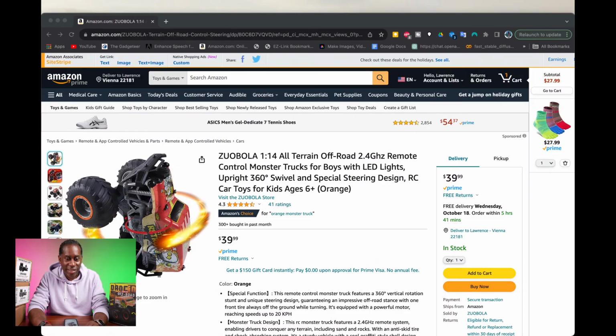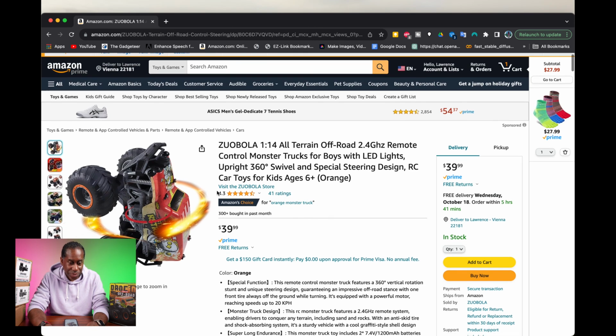Here we go. All right, let's see. There we go. You can see we have the Zubolo all-terrain off-road 2.4 gigahertz remote control monster truck for boys. Could be for girls too, because girls like remote control vehicles just as well. It says with LED lights, upright 360 swivel, and special steering design, remote control car toys for kids ages 6 plus, and this one is in orange.